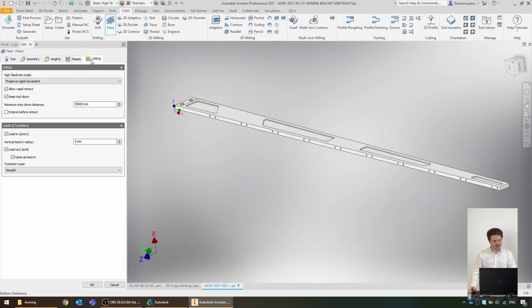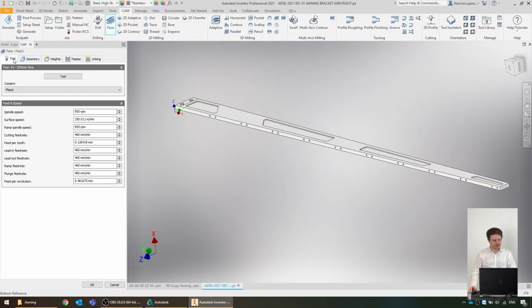If we go to the linking tab, we're happy with that. If we go to the tool tab, here we can see the feeds and speeds that are used in this operation. So these defaults can be set according to tools and according to operations, and really are affected by what material you're cutting, what precision you're cutting to, what tools you have, etc. So these are just the defaults that were programmed with the tool. But if you want to make it faster or slower, you can change the feed rate per tooth, or change the spindle speed or the surface speed. But we'll just leave it as default. Let's go ahead and click OK.